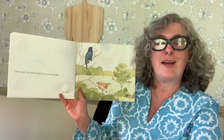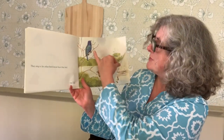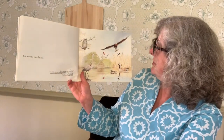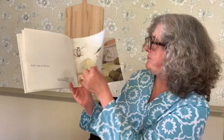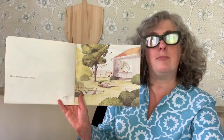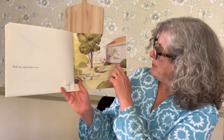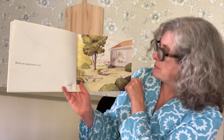They sing to let other birds know how they feel. It's that indigo bunting. And birds come in all sizes. There's the big ones and the little ones, swimming and flying. Birds are important to us. There's someone's backyard. They have bird feeders, and they're clearly out watching the birds. I hope you can watch birds from your backyard too.